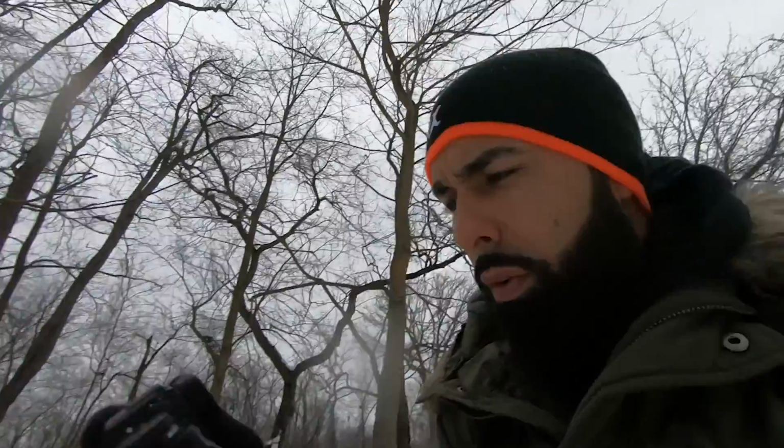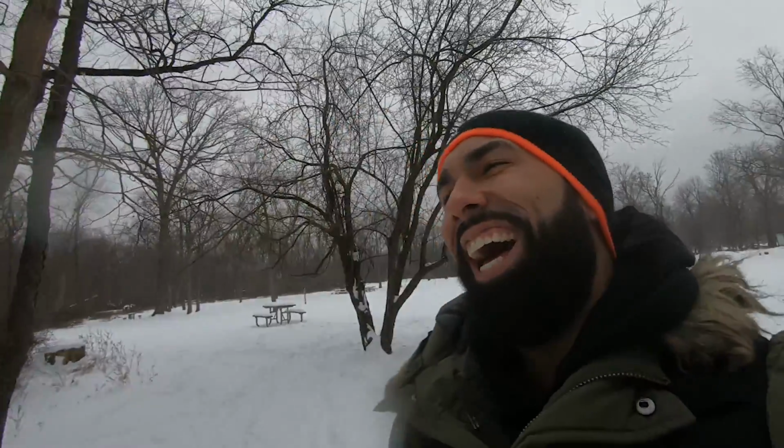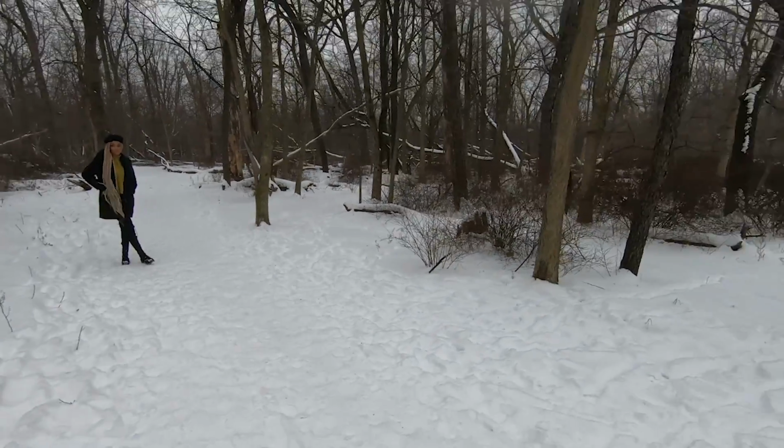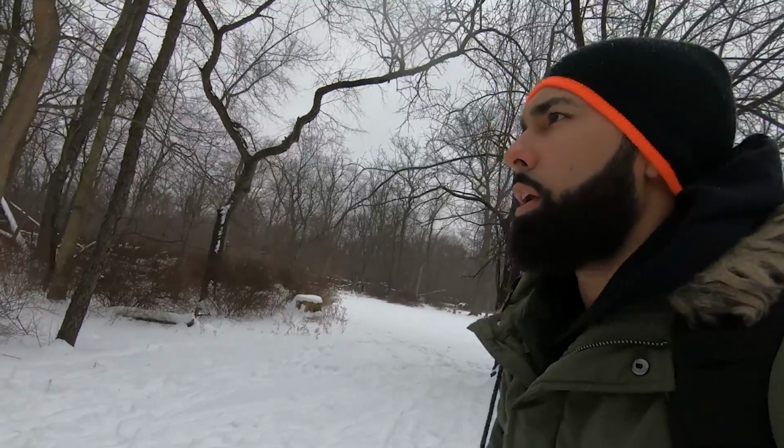Yeah, let me adjust something really quick. How do I check my histogram on here? One thing I noticed right away about the Fuji was its responsiveness. Now, I understand the 56 1.2 isn't the fastest focusing lens, but I found it to be pretty good.